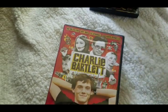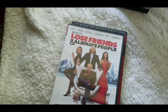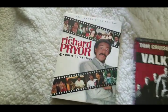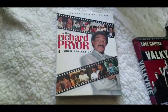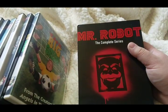What's the Worst That Could Happen? Charlie Bartlett. College. How to Lose Friends and Alienate People. Valkyrie. And the Richard Pryor 4 movie collection, which includes Which Way Is Up, Brewster's Millions, Car Wash, and Bustin' Loose. On to the next row. Mr. Robot, the complete series.